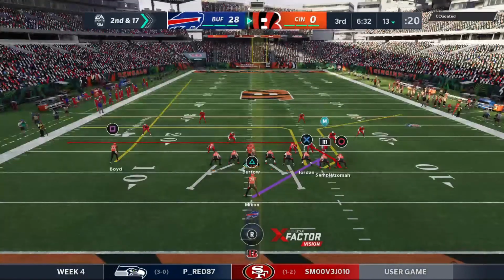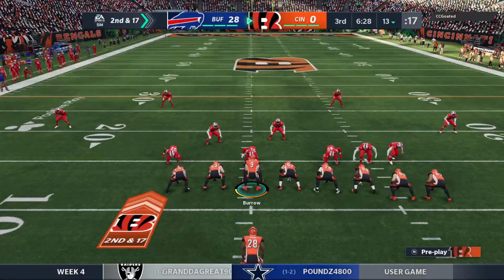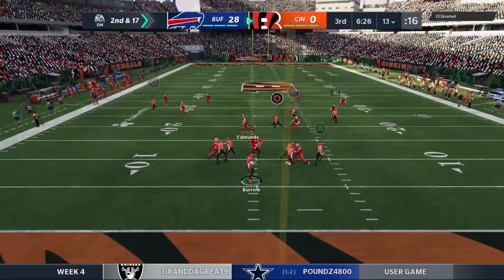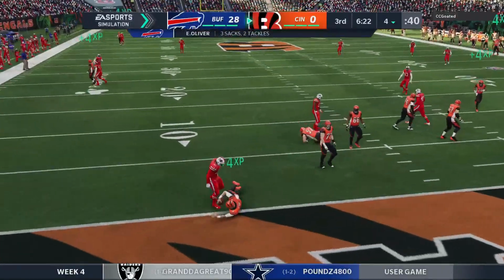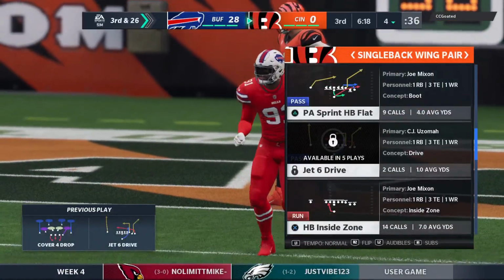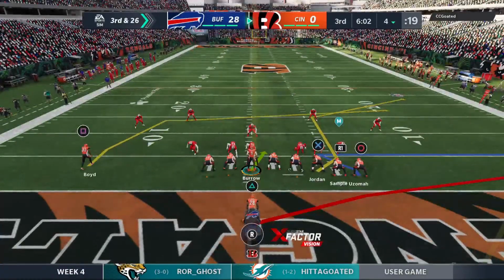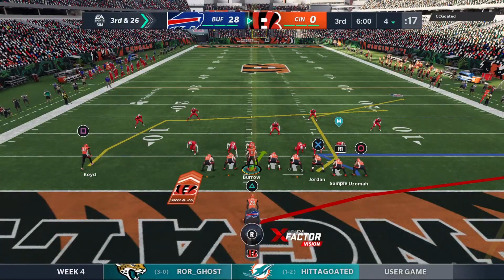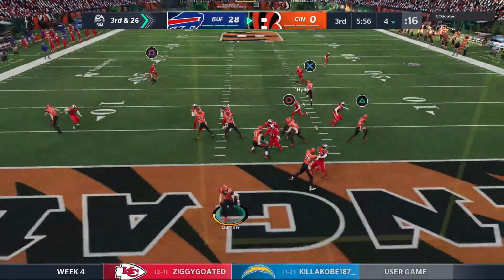Now following the sack, they'll look to make amends on a 2nd down and 17. Burrow looking to pass. Pressure gets to him, and down he goes. Back at the 4-yard line. Ed Oliver able to disrupt yet another pass play. That is his 3rd sack of the afternoon. So that'll leave Burrow and the Bengals with a 3rd and long after that sack we just saw.